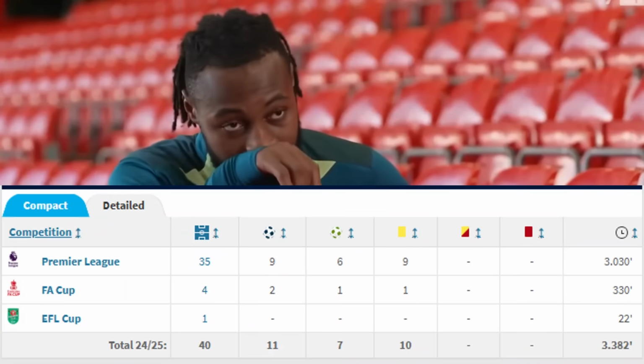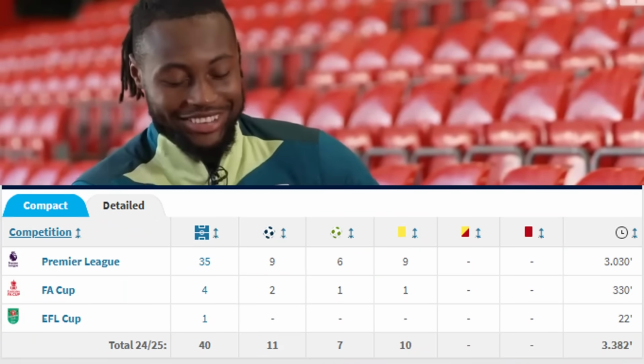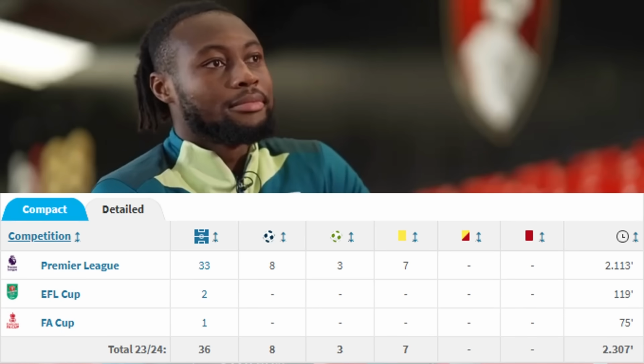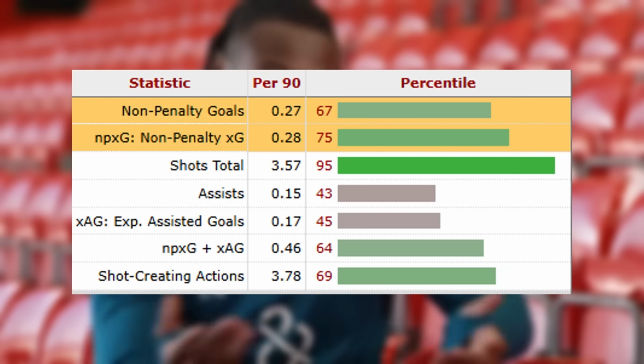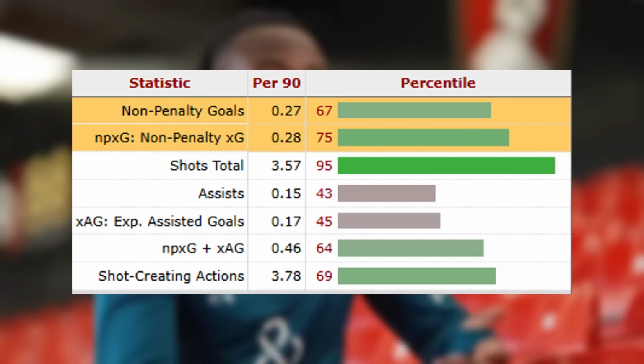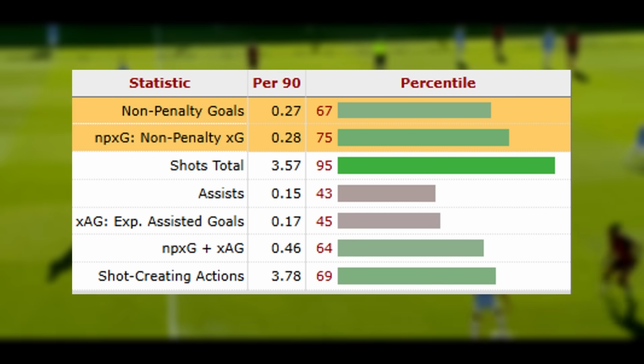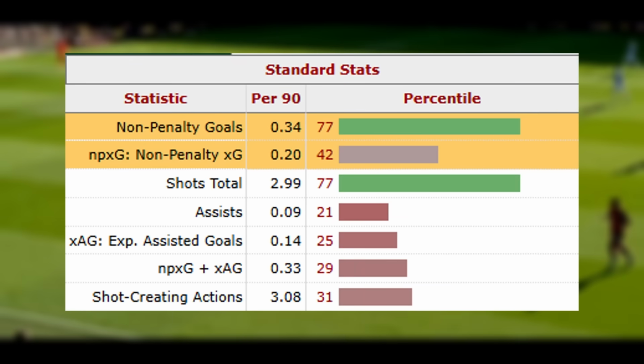And so this makes Semenyo a significant goal scoring threat, which is reflected in the fact that this season he's picked up 9 goals in 35 Premier League games, beating last season's solid output of 8 goals in 33 games, with his non-penalty goals this season ranking in the 67th percentile and his non-penalty xG in the 75th percentile, which this season he only underperforms by 0.01 per 90, and last season he overperformed by 0.14 per 90.